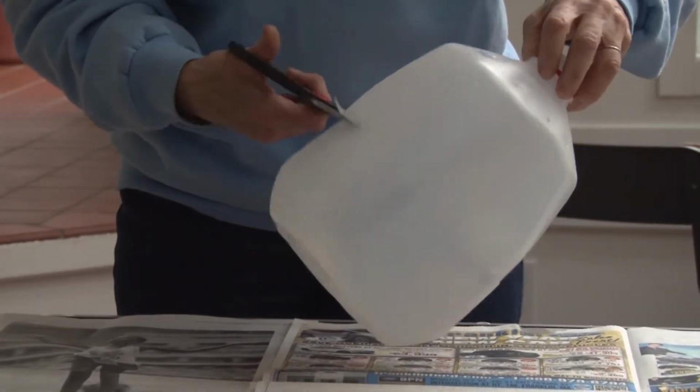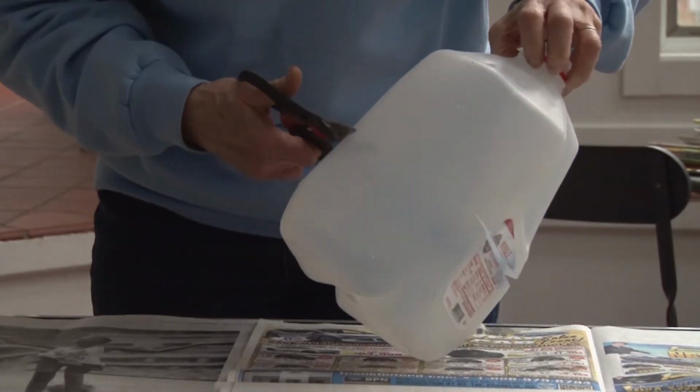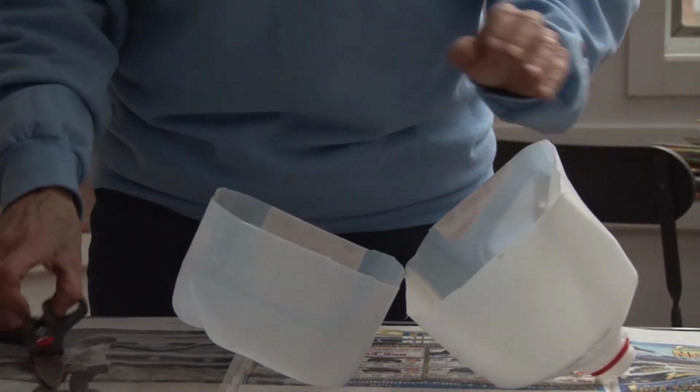Maybe a little less than half, but half the large part. And then I'll leave a little hinge on it, about there. And there I've made a cedar for going outside.